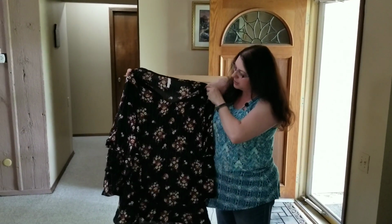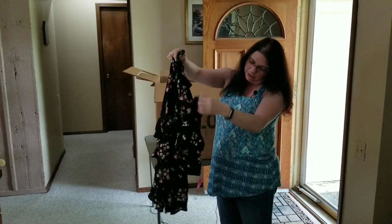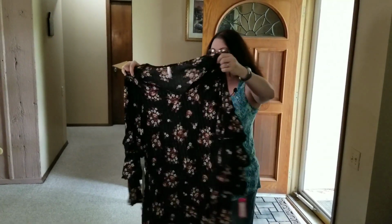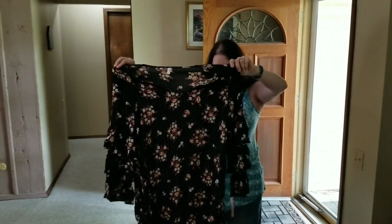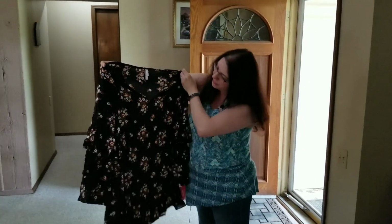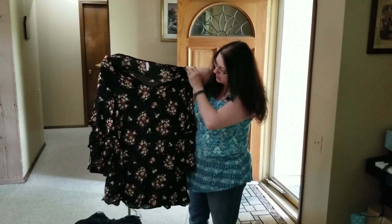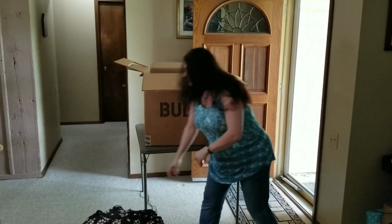This is an Exhilaration size small. It's a dress, but it's got 3 little ruffles, 1, 2, 3 on the sleeve. Floral, very pretty, looks very comfortable. It says size small, but it looks kind of large for a size small, but it might be the style of wear of this particular piece. So it's black with floral and some stripes on it.